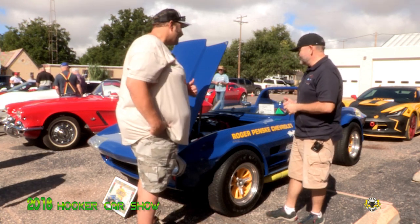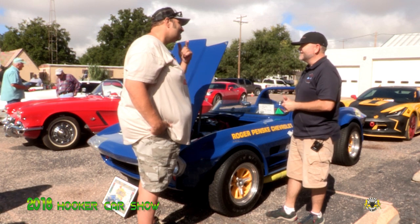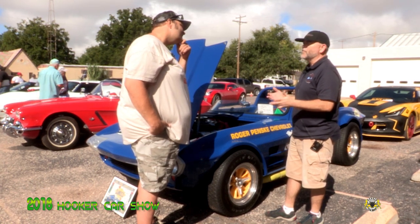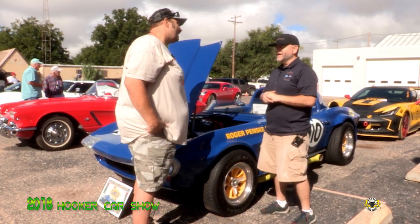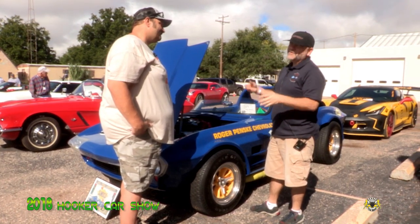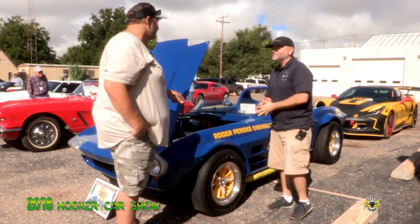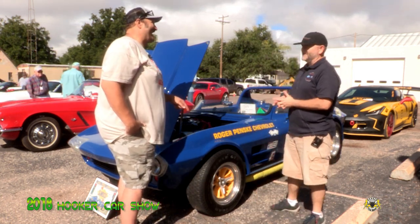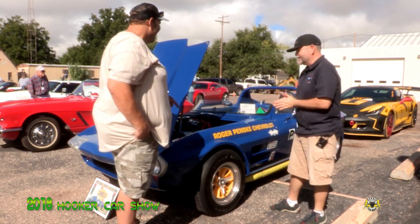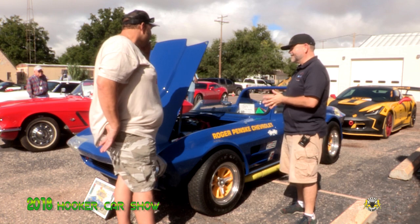That was a lot of power back in the day. They advertised it at 435, and they dynoed it at 560. Is that not crazy, on a 2,300 pound car? That made this thing a rocket ship. Yeah, it is a rocket ship with that engine in it. I've had it on the track and had a lot of fun with it out there. It'll just go all day.